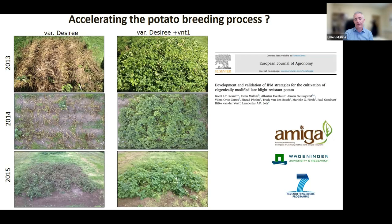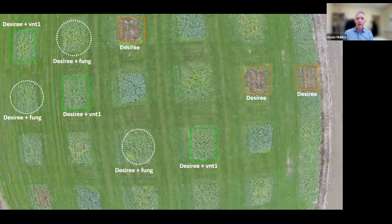And the impact of that particular resistance gene is clear from the drone shot here. So as you can see, Desiree in the brown squared highlighted plots: complete crop destruction, no foliage left as a result of the late blight. And then we have the same variety with 10 to 11 sprays of fungicide, which is the white circled plots, Desiree and fungicide, very good return on yields, because of course the crop has been protected by the chemical inputs. And then in the green shaded plots, we have the same variety again, Desiree, with no fungicide, but it does have that single gene taken from a wild species.